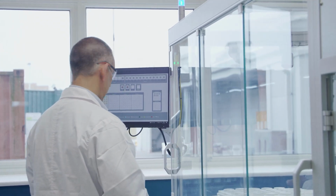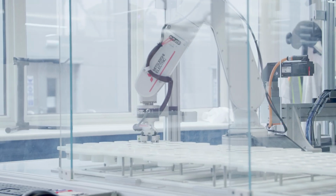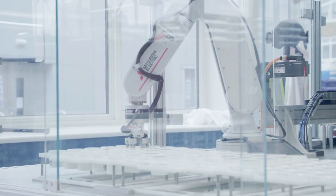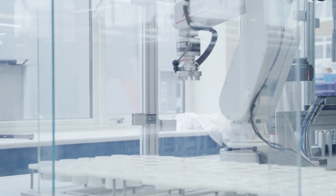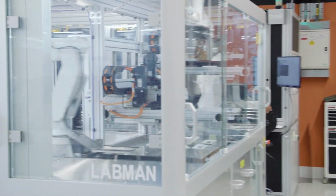The Labman robots help us to make many more formulations in a short period of time than would be possible by conventional means in the laboratories. So that allows us to build mathematical models and explore the formulation space and let us really work out the best optimal use of the raw materials that are available to us.